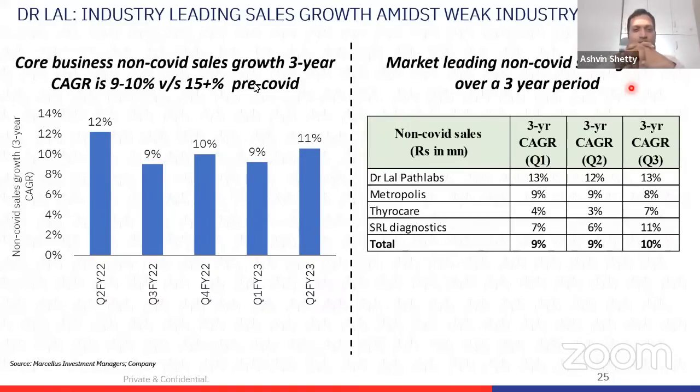In fact, I think today there is a Business Standard article which has also dwelled on that point, that now even the new age players, everybody is looking at increasing the prices because there is no more benefit of COVID extra revenues that hitherto enabled you to price your product competitively. I think that avenue has gone, and hence even the new age players are looking at increasing the prices. So from a competition perspective, we think that Lal is very well placed.